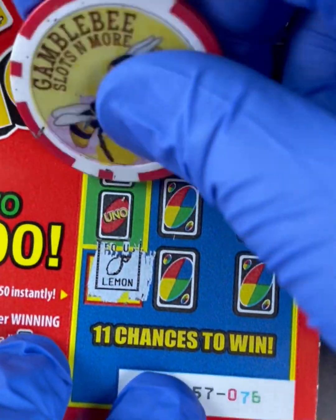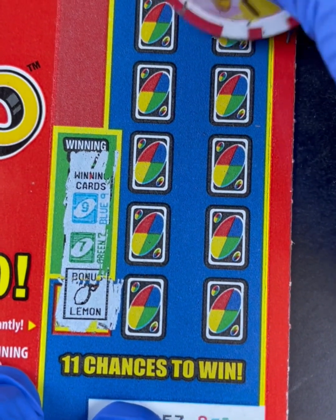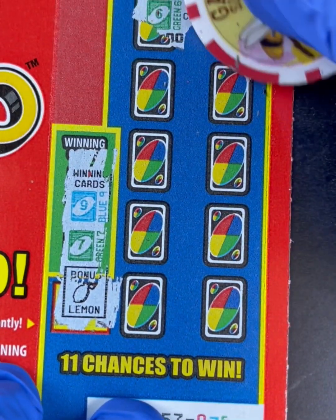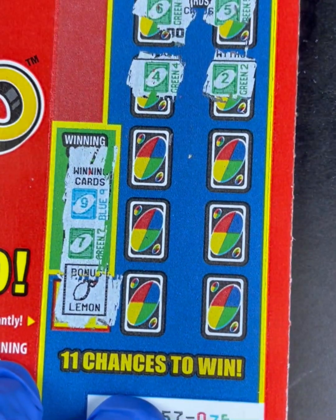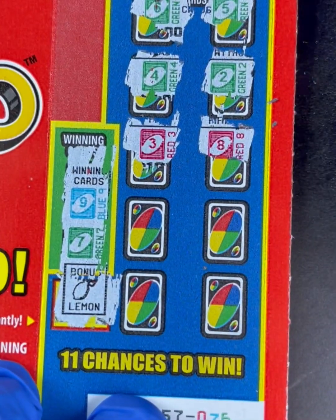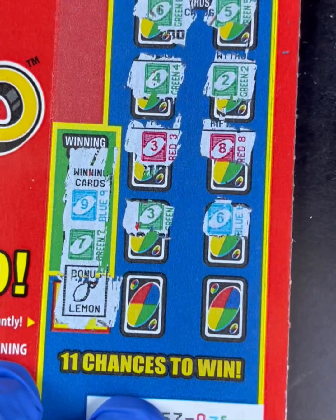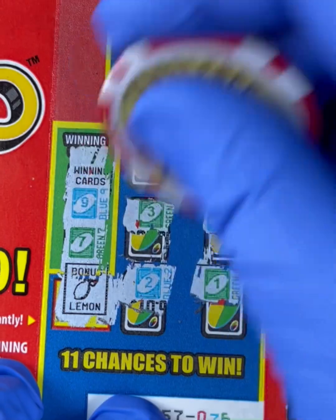Bonus time. Lemon. It's all right. Winning numbers are 9 and 7. Can we find 9 and 7? 5, my birthday. 6, one off. We need 7. Another 2. 4. Come on, 9, 7. 8, one off. We need 9 or 7. 3. Another 6. Earlier, 6 was a winning number. 3, 2 more, 1 and another 2. All right, nothing on the third ticket.